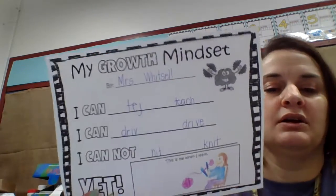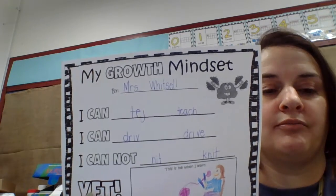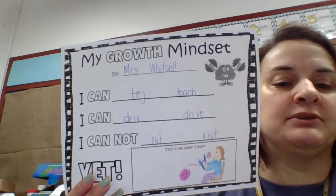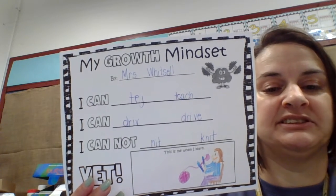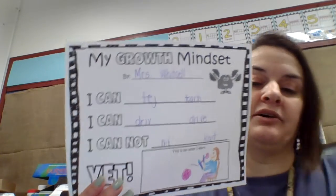Very interesting. We will read some more of the brain book tomorrow, but I want you to think about how your brain can grow and what your brain can already do. So this paper says My Growth Mindset by Mrs. Wipsel. And I was thinking about things I already know how to do.